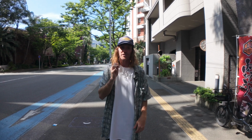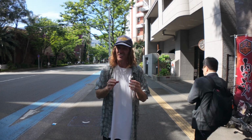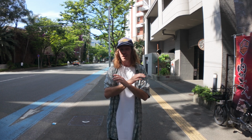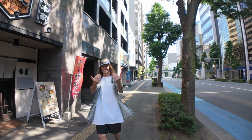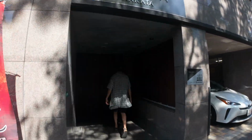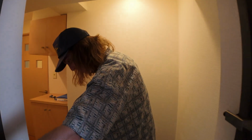This is only a 23 square meter apartment. It's known as a 1R, which is 1 room. So I'm not too sure how I'm going to feel about this one, but this location is prime. So let's go and have a look at what this 23 square meter apartment has to offer. Let's check it out. Come on in, champion. All right, this is the start. We've got the Genkan here, which is actually pretty sizable.